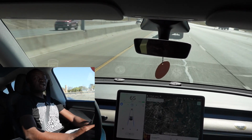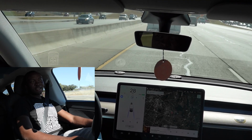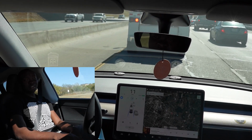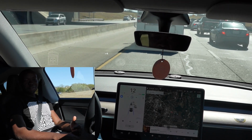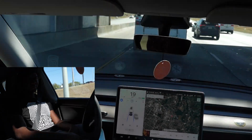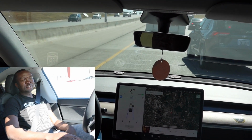So right now you see it just slowed down by itself. I didn't touch anything, and it's just pretty much just adjusting. That actually slowed down very fast, and that is really impressive. Like how cars can drive from 75 miles per hour all the way down to like 12 or 15 miles per hour. So that was actually good. So right now it's driving according to the traffic. As you can see here, there's a lot of traffic, and the car is pretty much just adjusting itself.